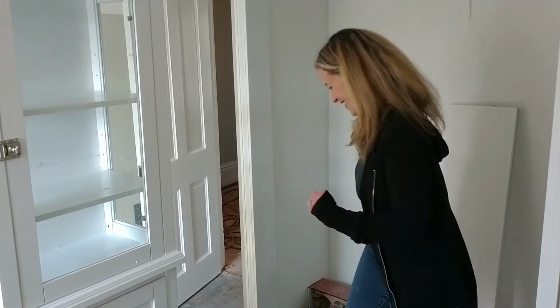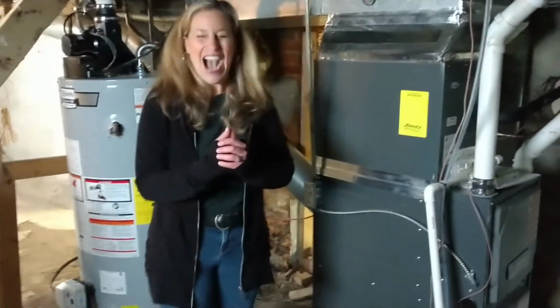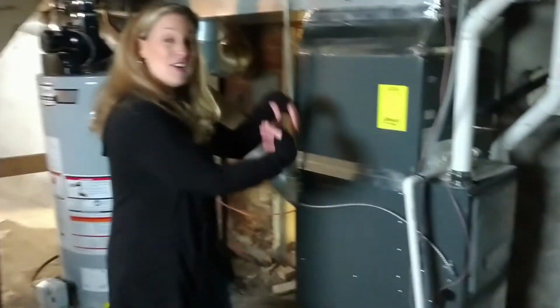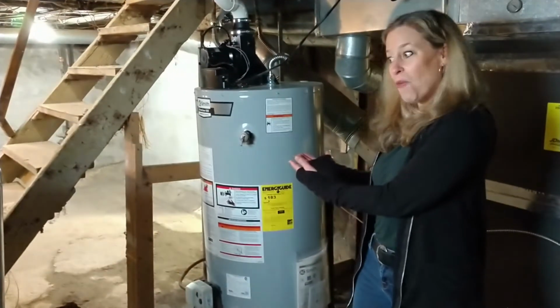We have one more space to show you. I haven't even seen it yet since it's been done, but let's go down to the basement. Sounds good, babe. All right. So we are here in the not so spooky basement anymore. I'd like to introduce you to two of my newest friends, and that would be the new furnace and air conditioning. I love this friend. And we also have a brand new hot water heater.